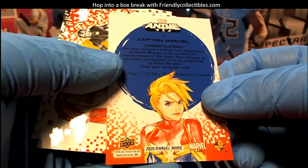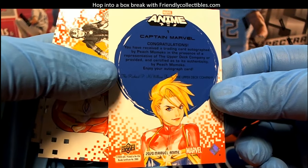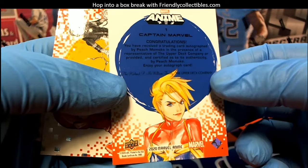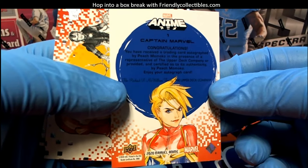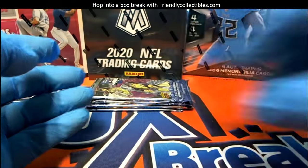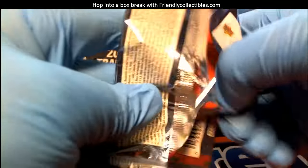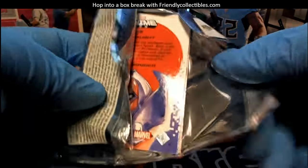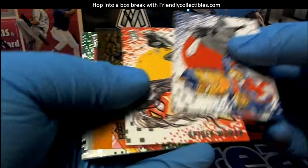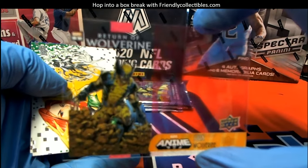Yep, signed, autographed by Peach. Ooh, Mamako, nice. That's a real good one because I believe that's the designer of this set. So yeah, that's a great hit. Great hit, Luke. Gold ink Peach Mamako. Probably do pretty good on that one too. Nice, we got the Wolverine Stax acetate card.